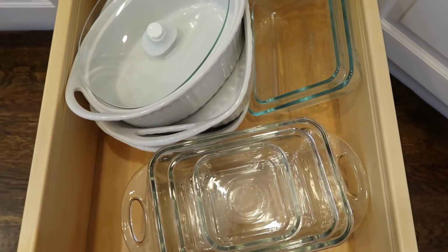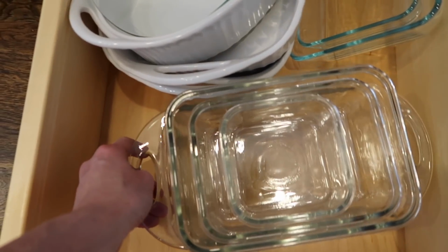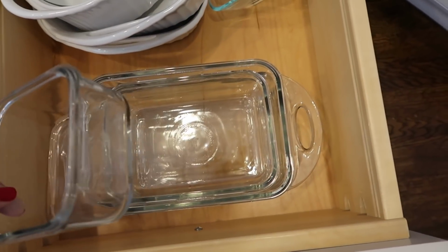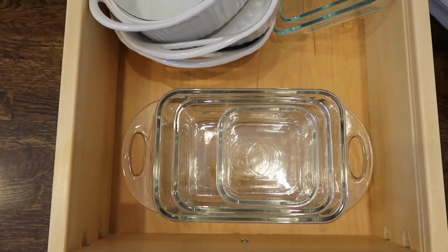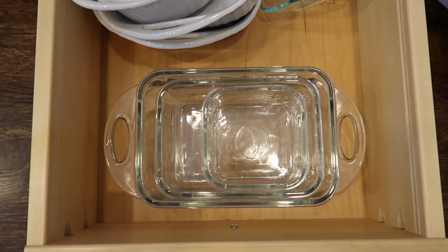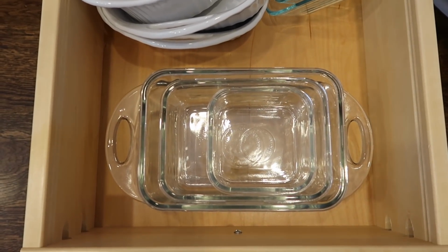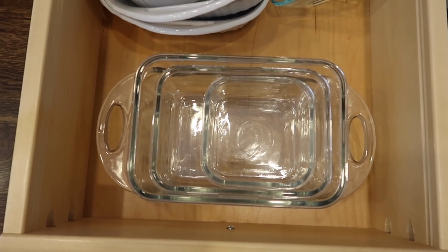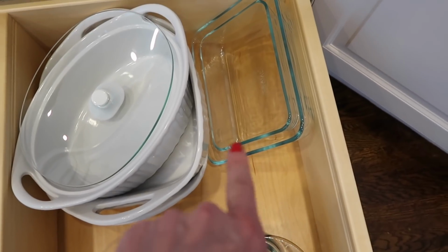And then down below here is where I keep all of my little casserole dishes and things. These right here I keep on hand. They are just smaller. If I have a small amount of something that I want to heat up in the oven, then I will go ahead and put it in that instead of the microwave. I'm kind of trying to get away from the microwave a little bit, and so that kind of helps me do that. And then I have just some smaller things.